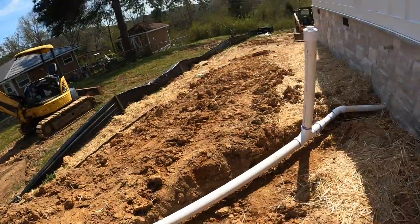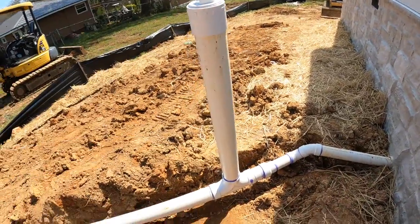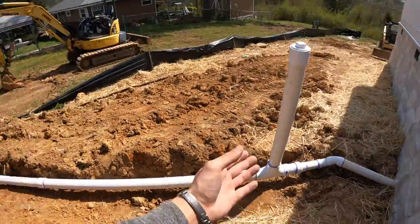I wanted you to see what it looked like when the guys came out and actually installed that sewer pipe. Okay, so check this out. There it is connecting to my house, and this is just a clean out. So once the inspector comes, I'll be able to actually backfill all of this, cut that down, and you won't see this huge thing sticking up.